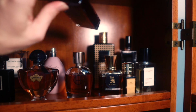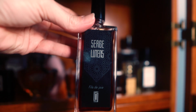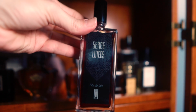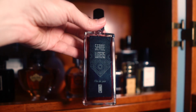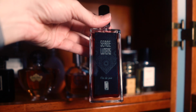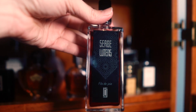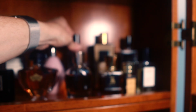Next is Fil de Joie by Serge Lutens. This is a very intoxicating, very sensual night blooming jasmine and ylang scent. I think it's ylang. I'm still getting to know it, but it's very musky and heady. The opening smells a little bit of cough syrup to me, but that dissipates pretty quickly. It's not really an easy one to wear, but I look forward to trying it in the cooler months.